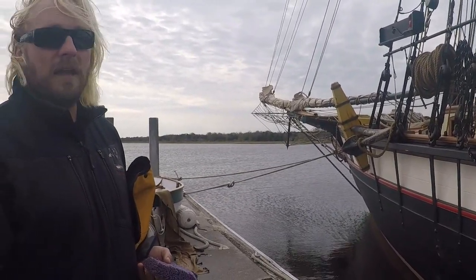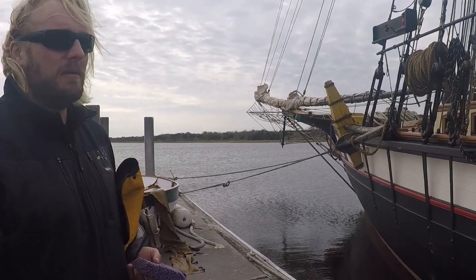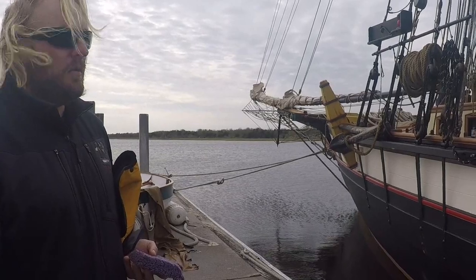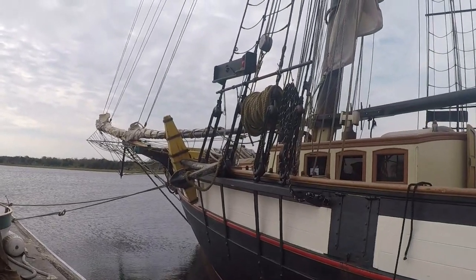The Navy won handily in almost every battle. I mean, there were a couple times where the Navy was defeated, but the United States on the water was successful during the War of 1812.